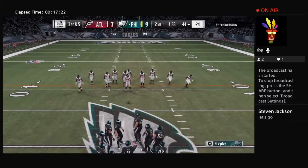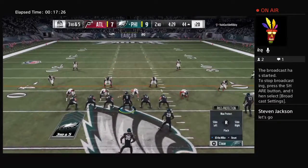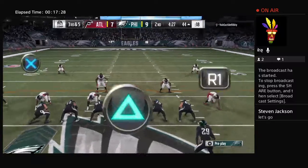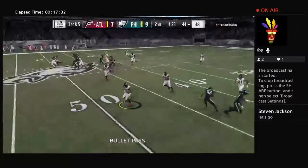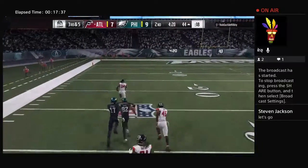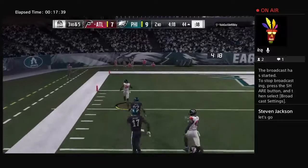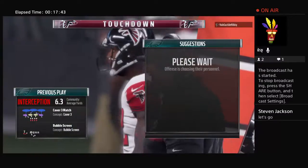And on third down, a nickel formation here defensively. Now back to throw. Looking for Jeffrey, and it's intercepted. Picked off by Brian Poole. 20, 10, 5, and he will score. Touchdown, Falcons.